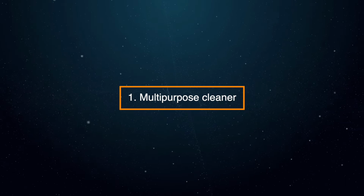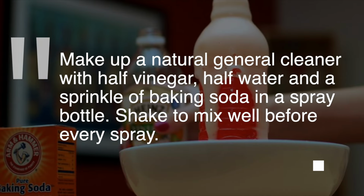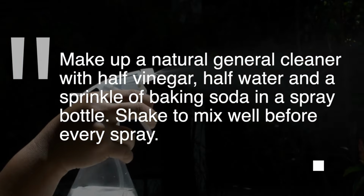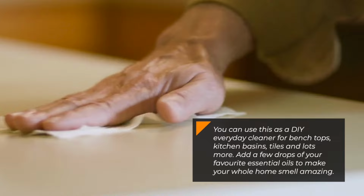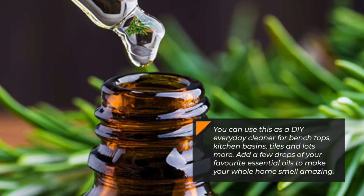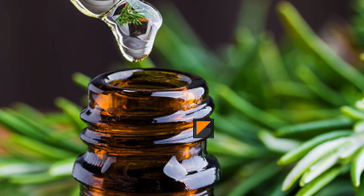1. Multipurpose cleaner. Make up a natural general cleaner with half vinegar, half water, and a sprinkle of baking soda in a spray bottle. Shake to mix well before every spray. You can use this as a DIY everyday cleaner for bench tops, kitchen basins, tiles, and lots more. Add a few drops of your favorite essential oils to make your whole home smell amazing.